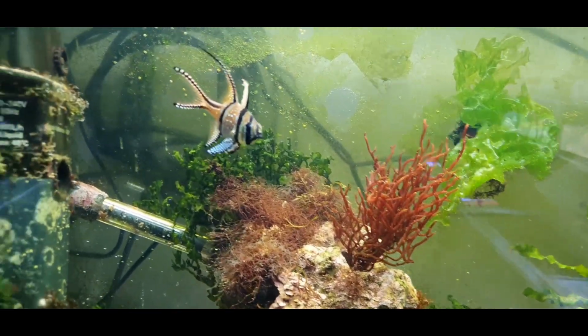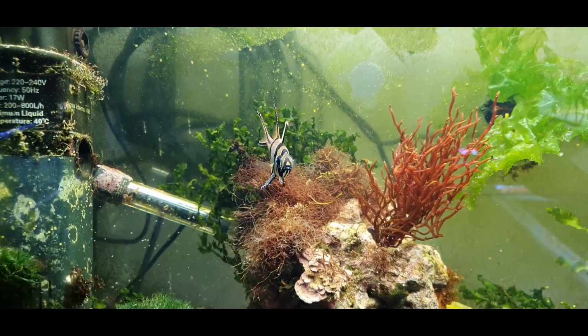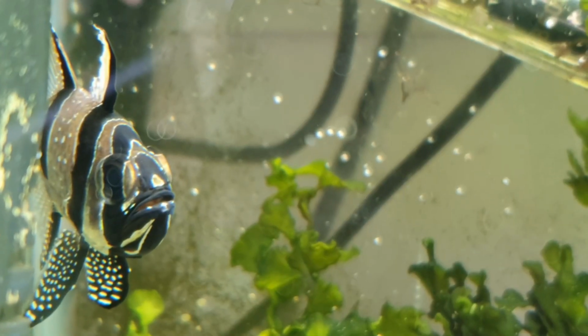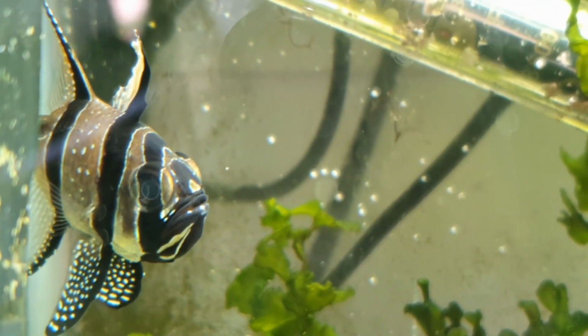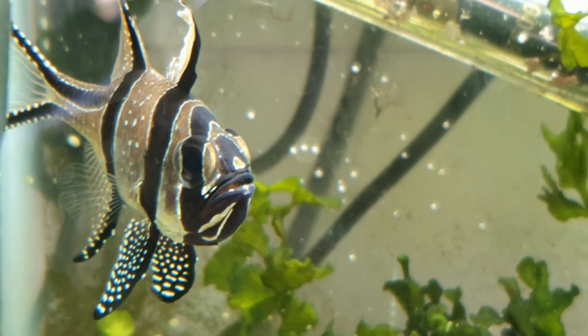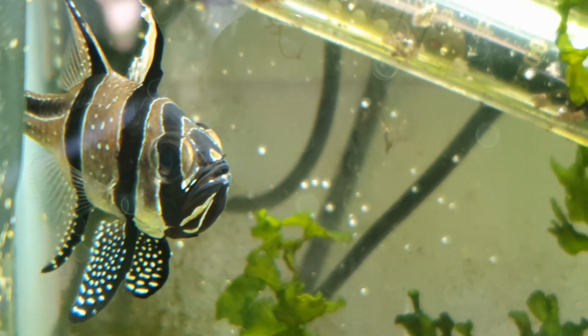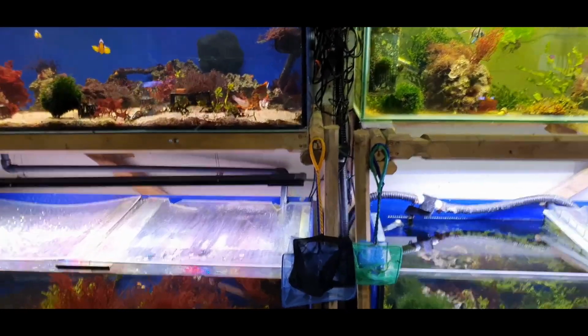The other exciting thing is my Banggai Cardinals, which I've been trying to get breeding for the last year, have finally got a clutch of eggs in the male's mouth. They've been there for about a week, so fingers crossed we're going to get some Banggai Cardinal babies. That would be amazing. Now I can show you my main macroalgae system.